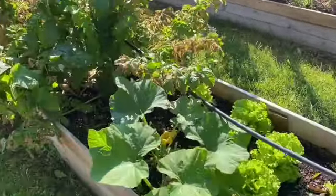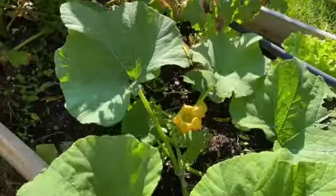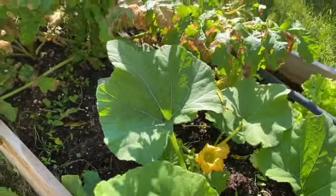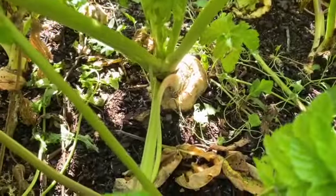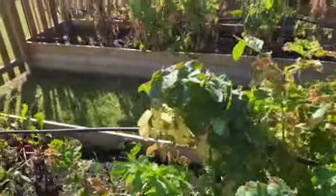And I have this plant coming through. It's a squash of some kind. I don't know what it is. It's just self-seeded itself. Parsnips are going incredible. I'm going to delve right down in here and see some of the parsnips. So they are going to be amazing for my winter roast dinners.